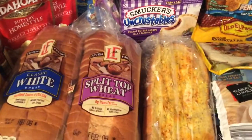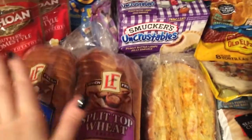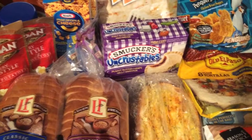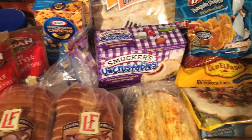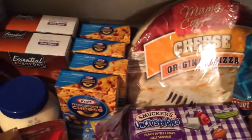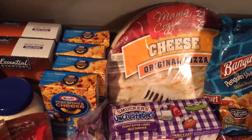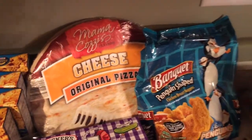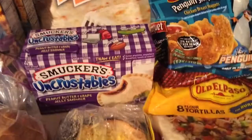A couple loaves of bread. I have frozen loaves in the freezer. So what I'll do is I'll freeze these and then I will take out mine from the following weeks where I've kind of built a stock and use those and then just keep these in order, try and keep them fresh. 4 boxes of mac and cheese. There was a 20% off cartwheel deal at Target. Mama Cozy's pizza. This is an Aldi's pizza. It's really good and it's $1.99, so it's cheap.